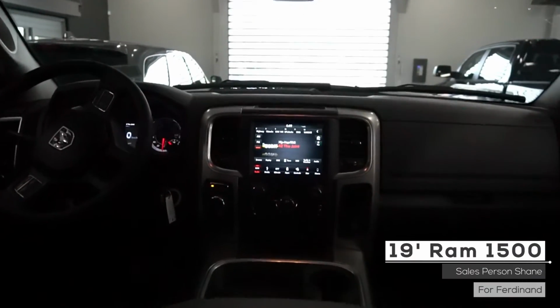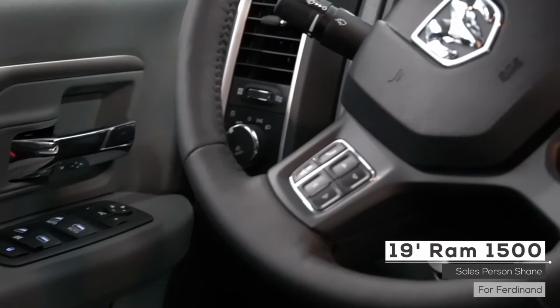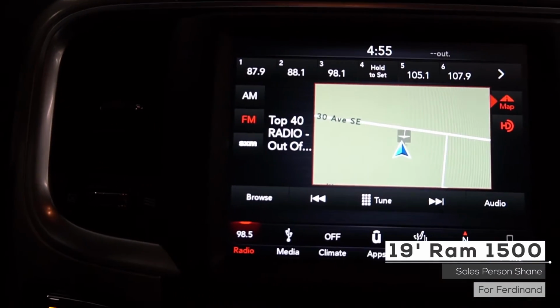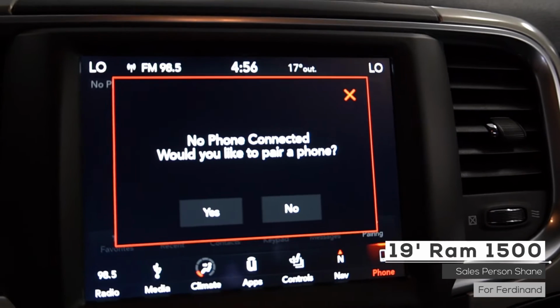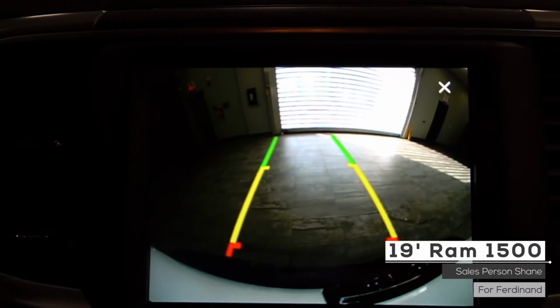Aside from your standard features such as remote start, this vehicle includes adaptive cruise and media steering wheel mounted controls, 8.4-inch touchscreen media center with AM/FM radio, satellite radio, GPS navigation, Bluetooth audio, Uconnect hands-free communication, Apple CarPlay and Android Auto, and a backup camera with parking sensors.